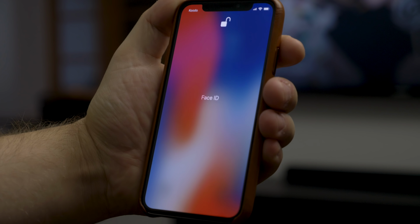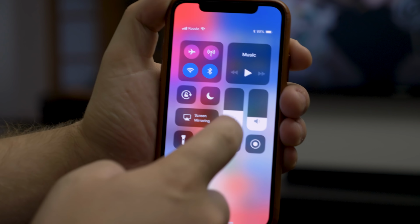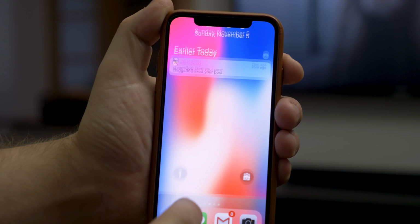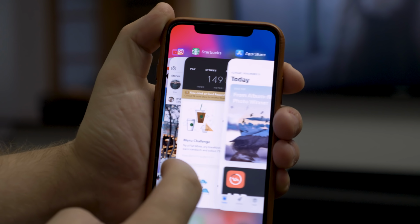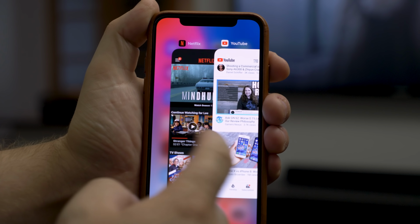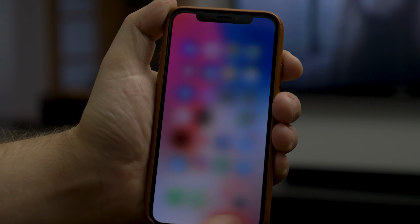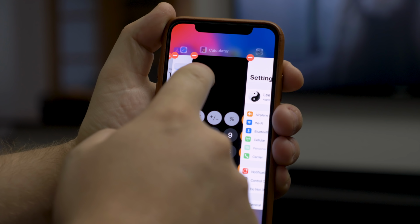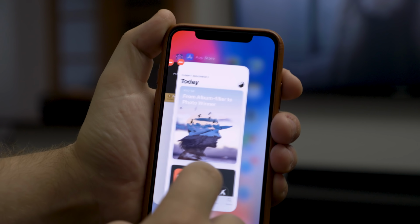All right, so getting into the gestures, once you've swiped up with Face ID, swiping down from the top right gets you to your control center. Swipe back up to get rid of it. Swipe down from the left or middle to see your notifications. Swipe up from the bottom and slowly arc over to the right to show your app switcher or your multitasking. And you can click on any of the apps. You can also swipe between apps at the very bottom. And then to close them out, basically just hold on them until they show a red icon. You can click them out like that, or you can swipe them up.